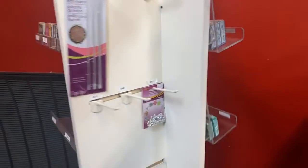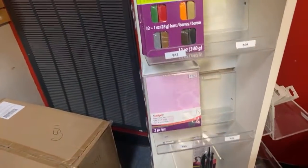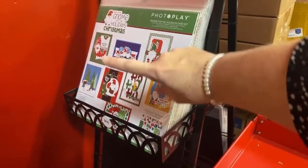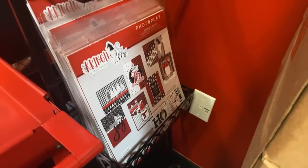Oh, look. There's polymer clay. Lots of polymer clay items. Oh, wait. I might can just use this because I have this at home. I already have these. I might can use those. Okay. Look, I'm crafting. I'm planning crafts. We have the Gnome for the Holidays Christmas card kit. I have not made that one yet, but that one looks super fun. We have the Kringle & Co. card kit, which I did make. Y'all need those card kits. They make life easy.